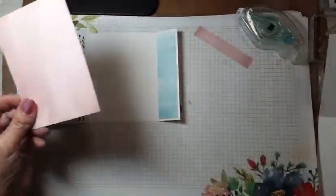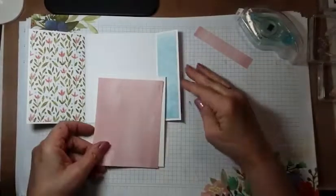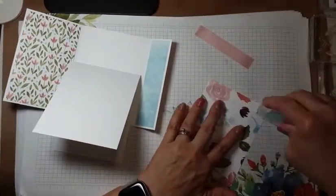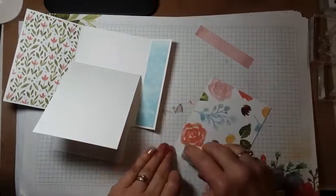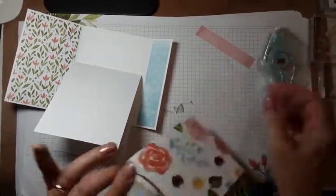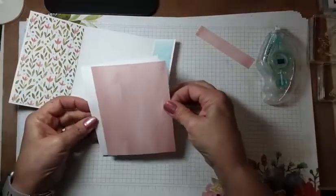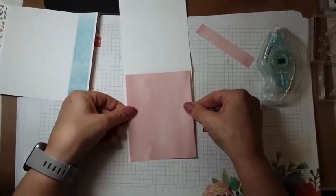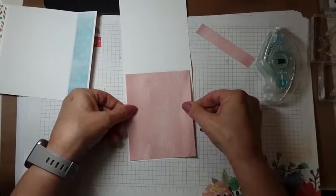Okay, so then this bigger piece of pink is going to go on our front. Okay. All right. There we go. All right, so this is going to go on here. Like this. Okay.